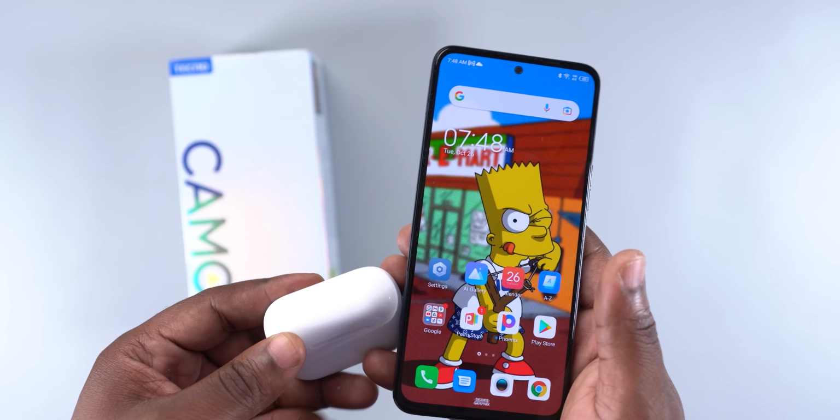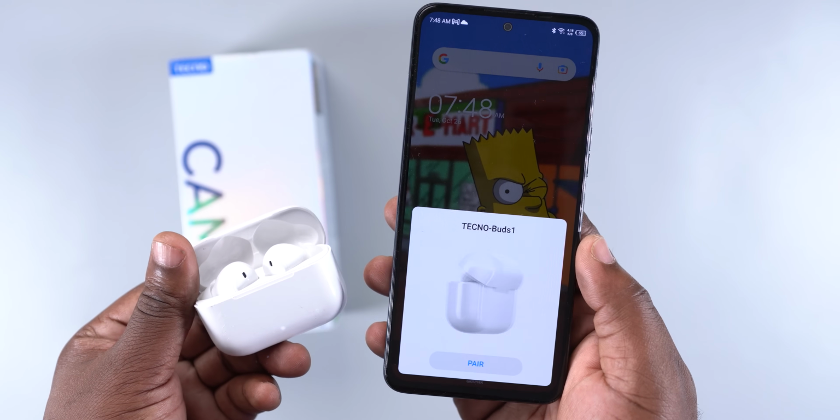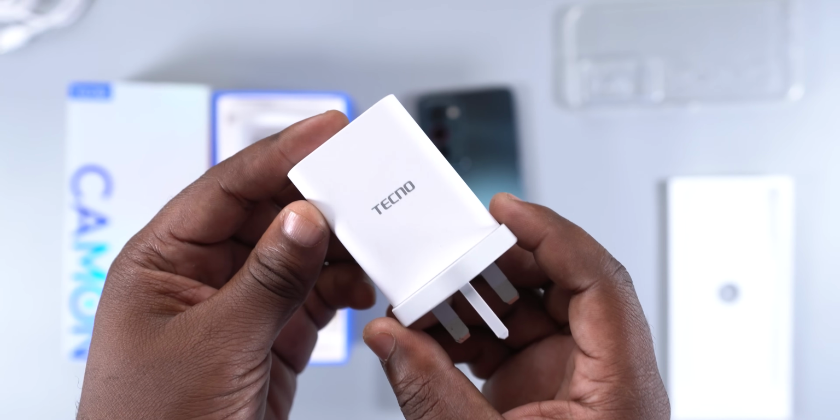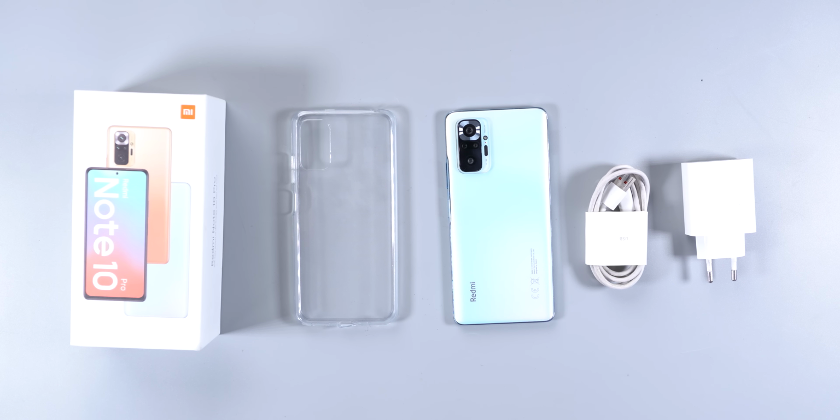Now, even though they're about the same price, you get more accessories with the TECNO Camon 18 Premier. You get true wireless earbuds, which are valued at 7,000 Naira. You also get wired headphones in the box, a TPU case, fast charger. While the Redmi Note 10 Pro, well, you get a TPU case, USB Type-C cable, and a charger. That's it. Why is Xiaomi so stingy?